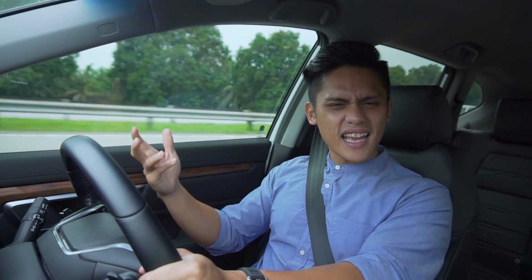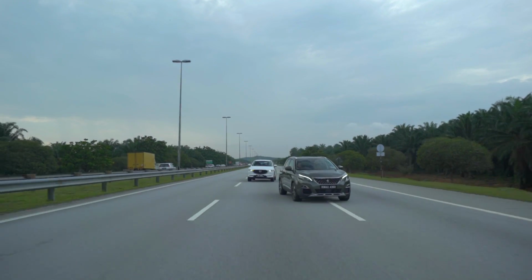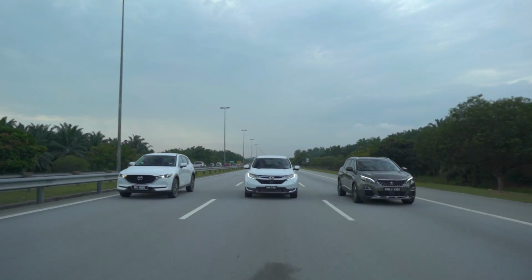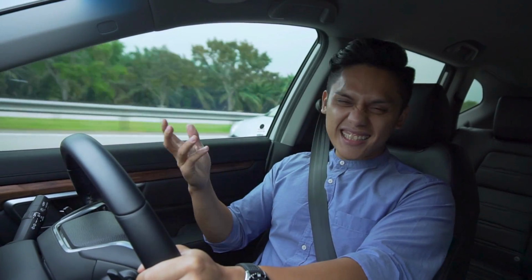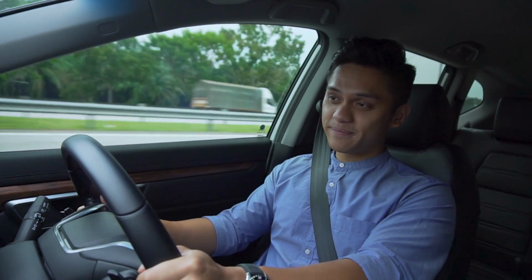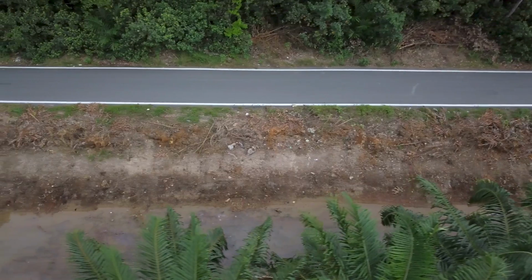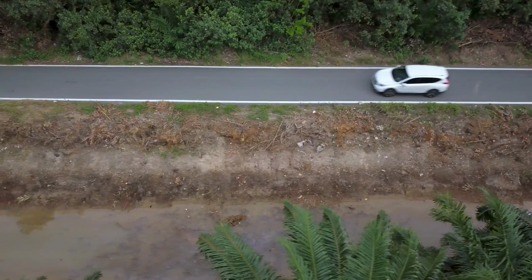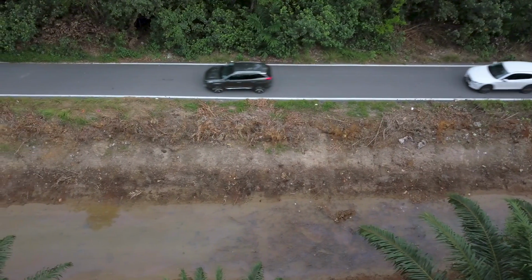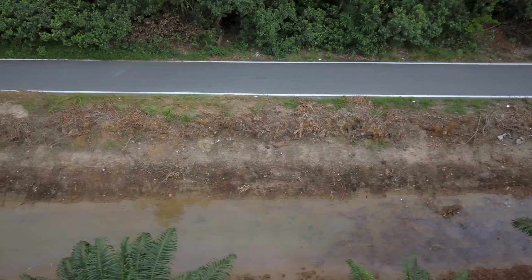It's not just the engine noise either, which by the way, is really loud. And sound insulation from rolling noise, that's severely lacking as well. At a steady cruise of 110 kilometers per hour, again, it's the Honda that's the loudest at a maximum of 70 decibels. The other two registered a similar max of 67 dB, which is a big difference.